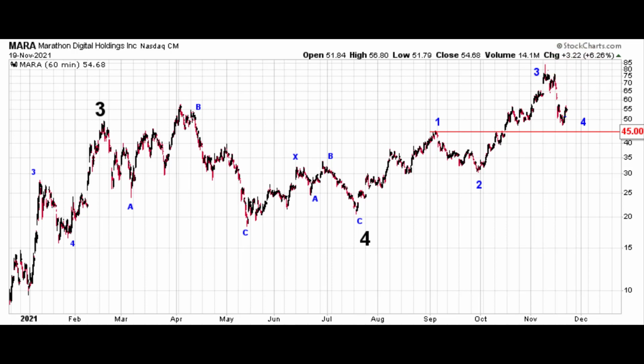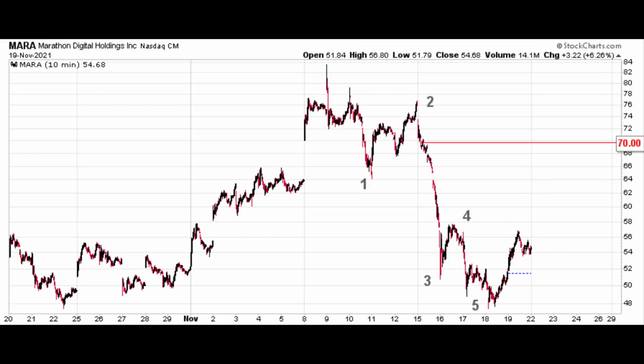Now let's go ahead and zoom in and look at November's pullback to see if it provides any clues as to what we might expect. When we do, we see a move that could potentially be trendy to the downside. Can't say with any great confidence that it is. It's still too new of a move, but this has obviously been a very painful move for Marathon. It's lost a lot of value over the course of just a couple weeks, but it does have a trendy potential look to it, as you can see the 5-wave move here.